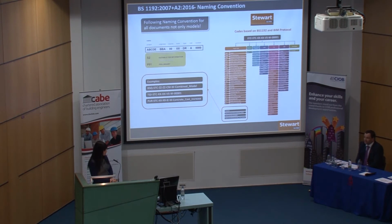Next one, file naming convention. For those who are just starting their BIM journey, file naming convention is a good place to start. What we had to do was introduce the file naming to all of the departments, not only BIM. And you can see on the right side of the screen, this is an A3 poster, which we have printed at each workstation, so everyone can use the codes correctly.